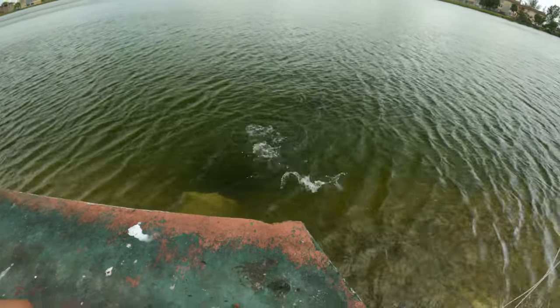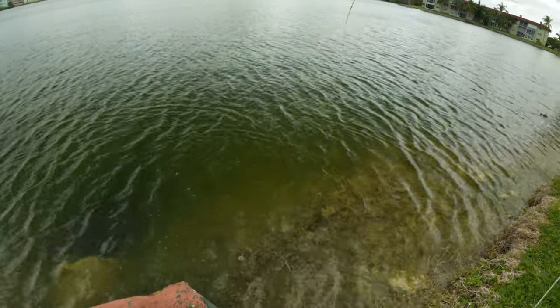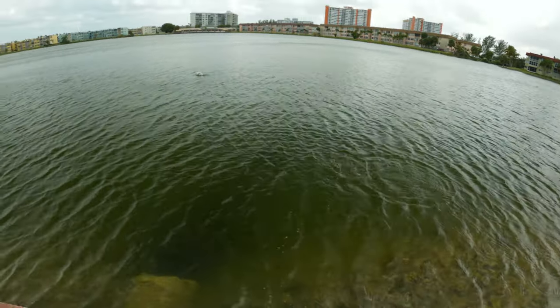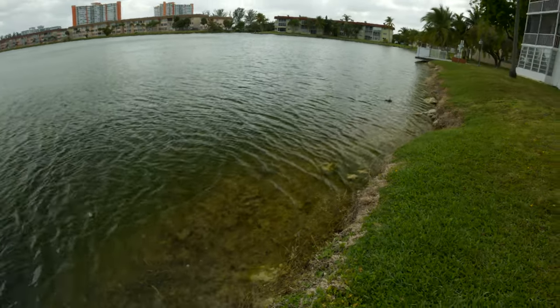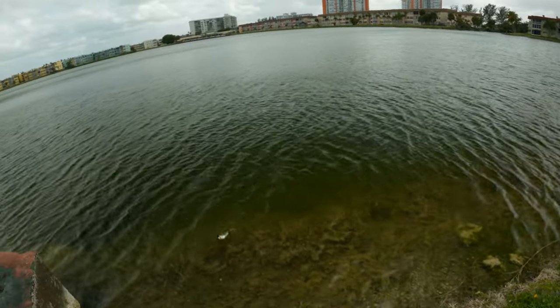Oh, got another one. This is a largemouth. I saw a couple peacocks down there, but another largemouth, which is not very common out here in Miami. Oh, I got mullet jumping out there. Another largie, not too big, but hey, I'll take it.